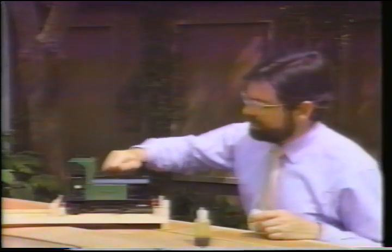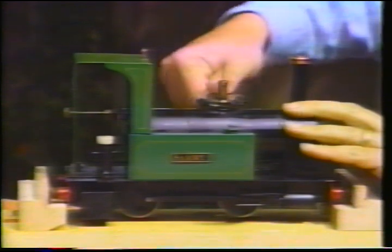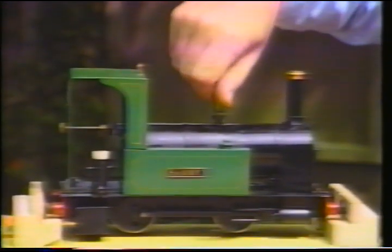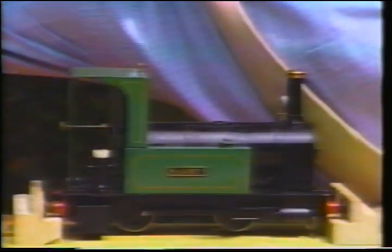Now the next thing we'll do is put some water in the boiler. Now Sammy takes water through the safety valve hole. So we'll use a crescent wrench, loosen it up. Now there's no water glass on this locomotive. Grab my water.